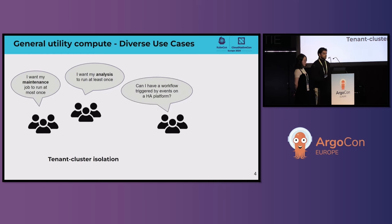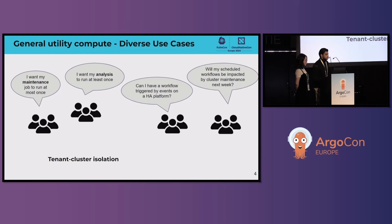Moving on, because our user base continues to grow and many of our users are running important jobs, high availability is extremely important for our platform. Additionally, many of our users are worried that cluster maintenance might impact their jobs. And that's why this brings us to our second growth factor, which is data center resiliency.